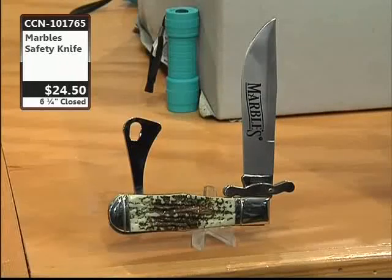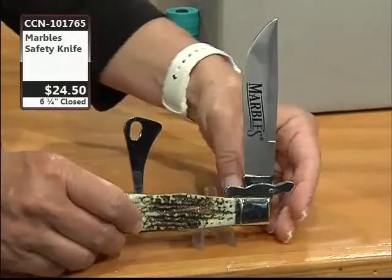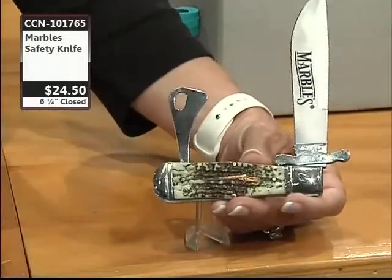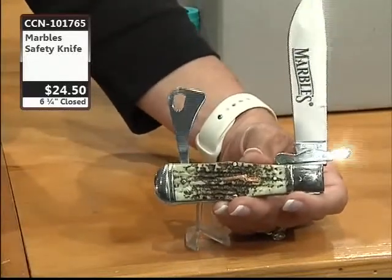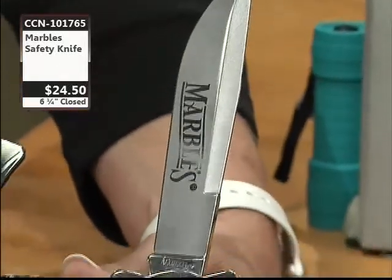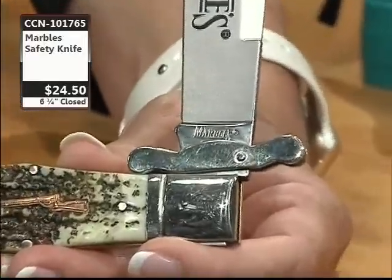Look at what we have here. Like the coolest thing happening. Just came into the studio. What do you want to call this, Chase? The safety folder. Thought you might have some really exciting name for it. It's our marble safety knife. Now it will sell out in this one airing. I know that because we only have 20 of these left.